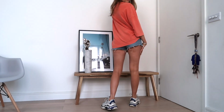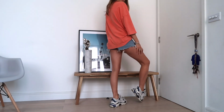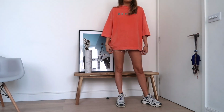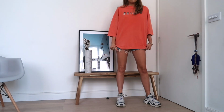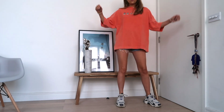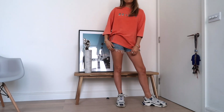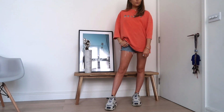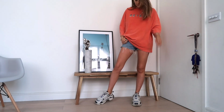I don't know if it's t-shirt material. I'll tell you what material it is. It's like the kind of material that you would have a polo neck t-shirt from. You know the ones that have the buttons. But it's way thinner and as if it's been washed 10,000 times. It's really soft. But I really like this.